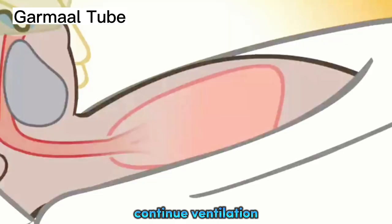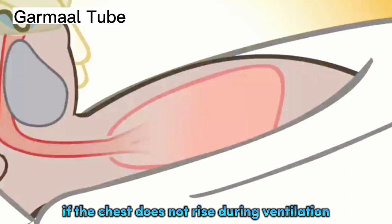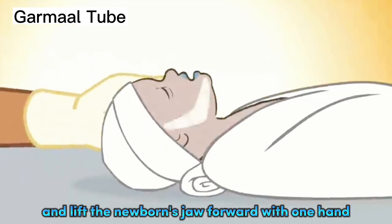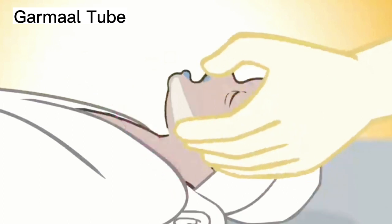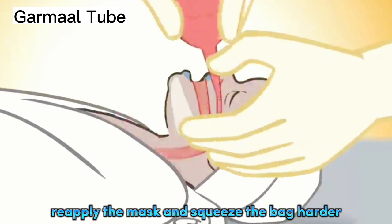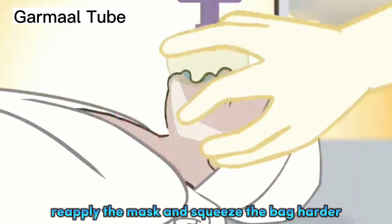Continue ventilation. If the chest does not rise during ventilation, try to reposition the head and lift the newborn's jaw forward with one hand. Try to clear the mouth and nose of secretions, reapply the mask, and squeeze the bag harder.